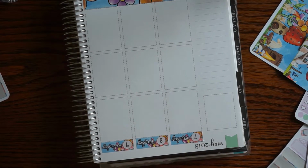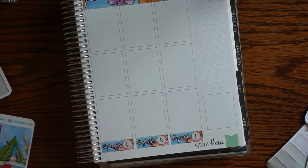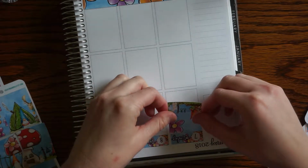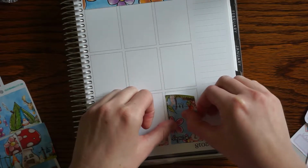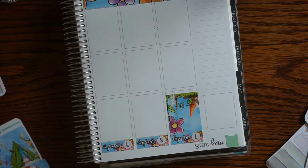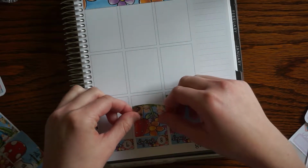The paper is already dry. Let's see. So I'm gonna work on the bottom row while the stickers dry off just a little bit. 1, 2, 3, 4, 5, 6. You know, it's funny because before I laid those down and before I said I need to stop overthinking it, I was thinking that I was gonna reverse them. And I should have, because then I wouldn't have messed up, but that's okay. We live and we learn, right?